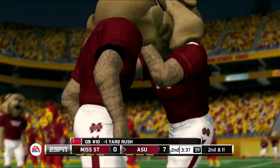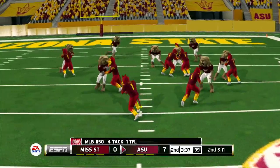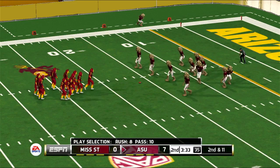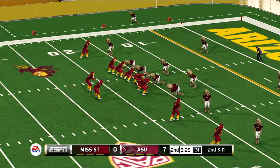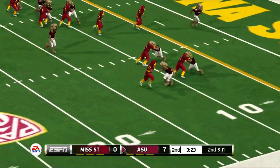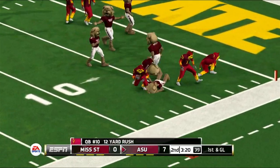Around the 16-yard line. If these defenders continue to exploit the O-line like that, it's going to be a long day for this running back. From the 16-yard line, second down. Arizona State is up 7. Here he goes. The 10. He's tackled right around the 4-yard line.